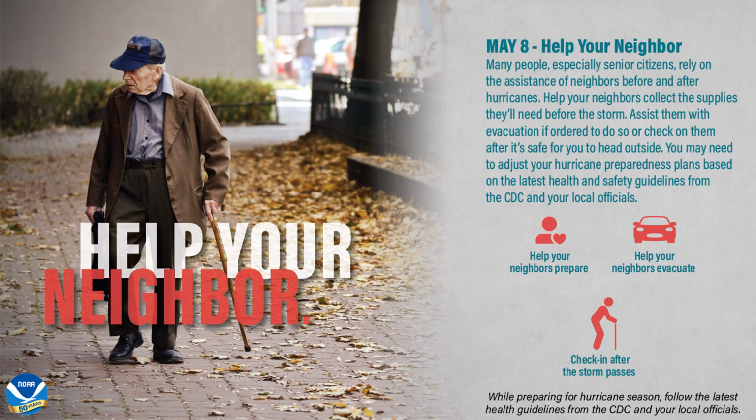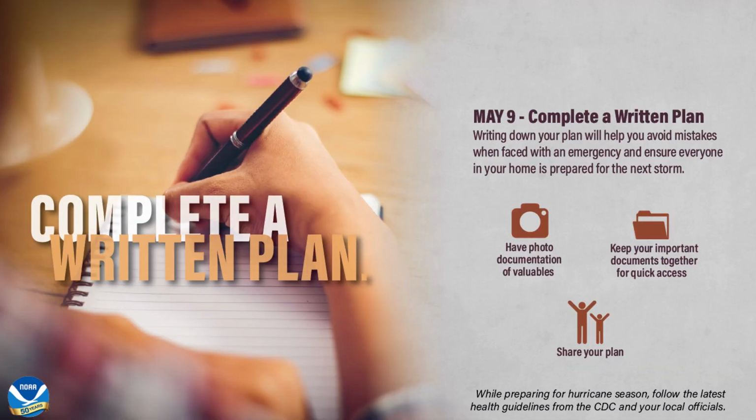Everyone needs help from time to time, and that especially holds true in times of need during severe weather events, especially hurricanes. Helping your neighbors prepare, helping them evacuate, even checking up on them as the storm passes are all good practices to do when preparing for not only hurricanes but for severe weather as well.